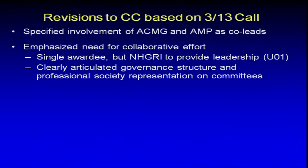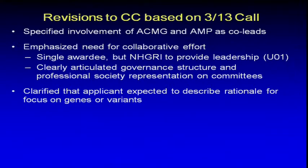We did discuss the possibility of having multiple awardees, but it was decided that that may not be a workable approach. So although we're sticking with a single awardee, we've emphasized that NHGRI will provide significant leadership through this cooperative agreement. We also clearly articulated that there'll be a governance structure that includes NHGRI and then the other professional societies that would be included on the various committees that are formed, and of course other stakeholders that we all feel are relevant. We've clarified that the applicant would be expected to describe their rationale for focusing on genes or variants, so whichever approach they choose, we just want a clear description of why they are focusing on that path.